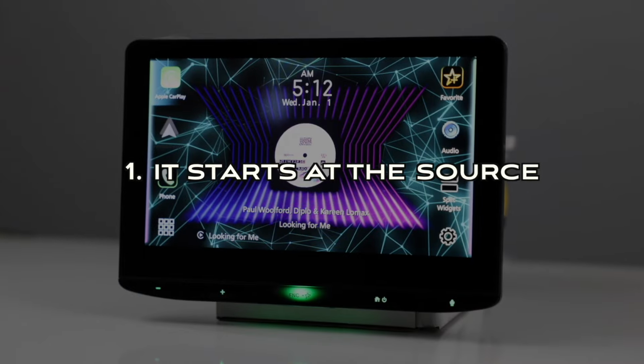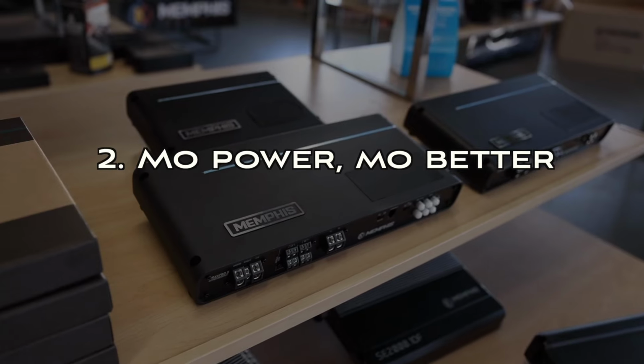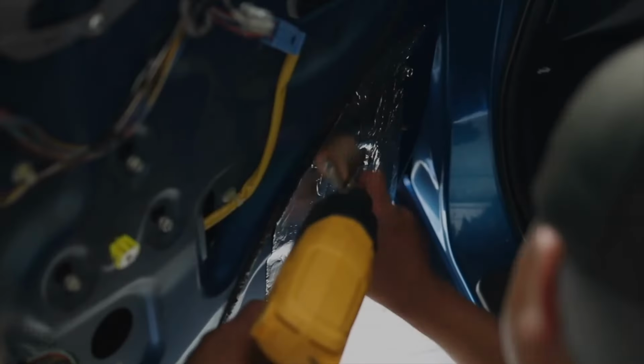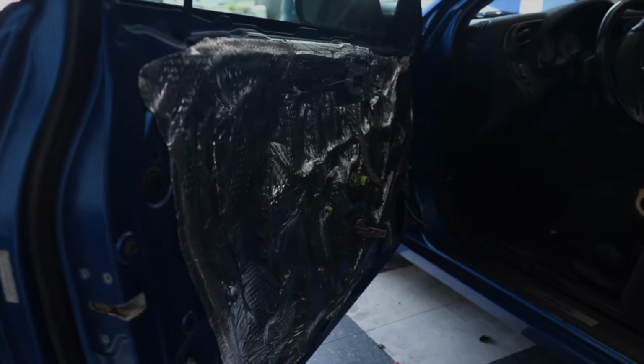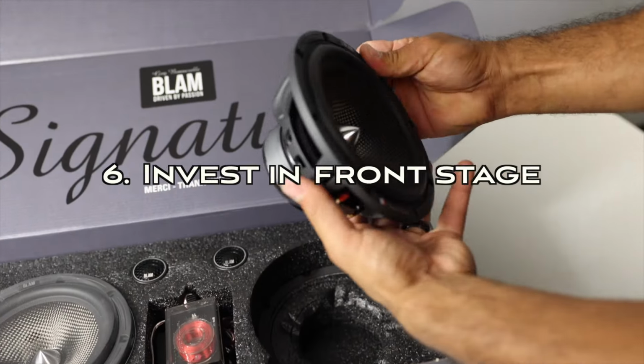Okay, those are my top 6 things to keep in mind when building your car audio system. Simple, but effective. Okay, to summarize, number 1, it all starts at the source. Number 2, more power, more better. Number 3, what do you listen to? Number 4, deaden those doors. Number 5, say no to CCA. And number 6, spend money on your front stage.